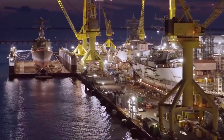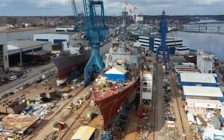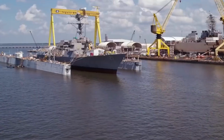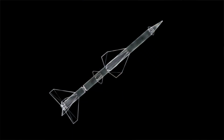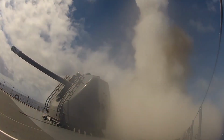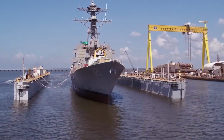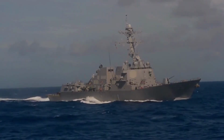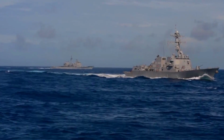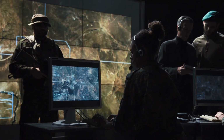Now, you might ask, why the relentless pursuit of advanced destroyers? Well, the answer is simple. The world of naval warfare is evolving at a breakneck pace. Our adversaries are developing more sophisticated technologies, and the strategic landscape is becoming increasingly complex. In this era, speed, adaptability, and cutting-edge capabilities are not just advantages, they're necessities. To stay ahead of the curve, the Navy understands that it must equip itself with state-of-the-art systems.